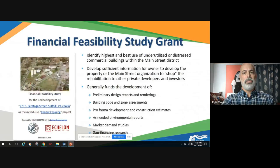And I'm going to briefly go over the financial feasibility study. So as I said earlier, this grant program funds the study of the highest and best use for an underutilized commercial building within your district. And so what this is going to do is develop sufficient information for the owner to develop the property, or the Main Street organization to shop the rehabilitation to other private developers and investors. So this funds a lot of that preliminary or pre-development work, so that it makes it a lot easier for a developer to make a decision about purchasing a property, or it makes it a lot easier for the Main Street organization to market that particular property out to developers.